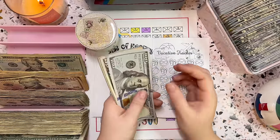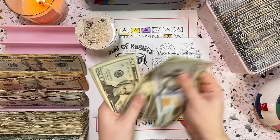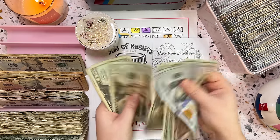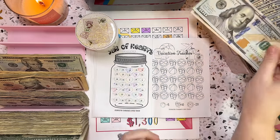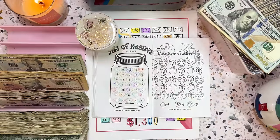Okay. So you have 100, 50, 200, 20, 40, 60, 80, 300, 20, 40, 60, 80, 400, 20, 40, 50. 450 for Jar of Hearts. Again, let's set it there and we'll do some coloring.